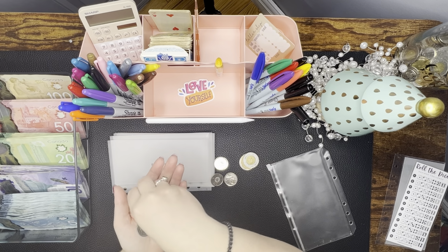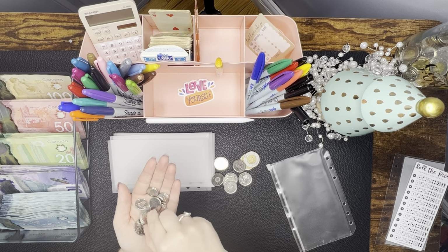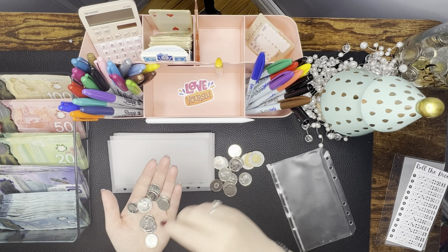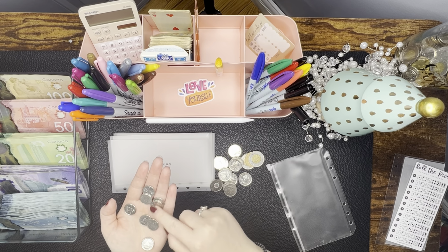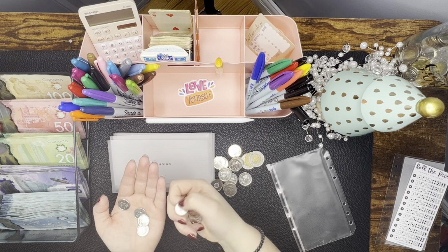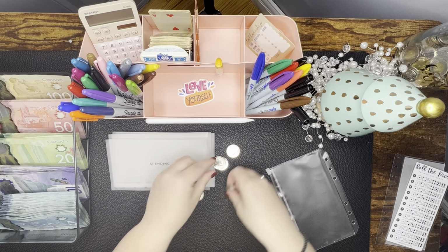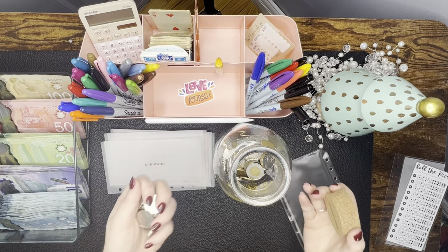$8, $9, $10, $10.25, $10.30, $35, $40, $50, $60, $70, $80, $90, $11.30 in change. So that is pretty darn good. It will be so satisfying to roll all of this.